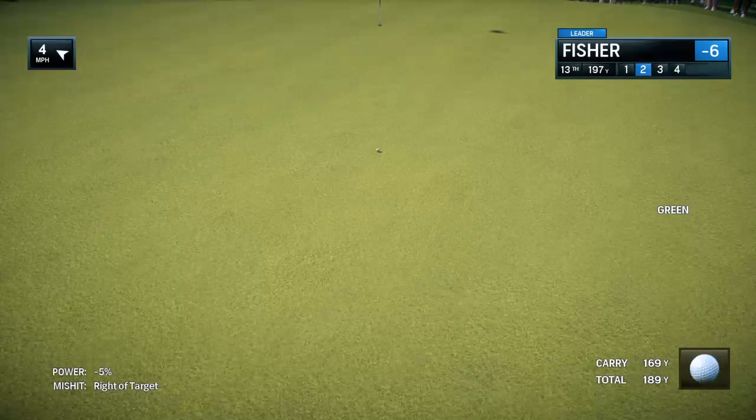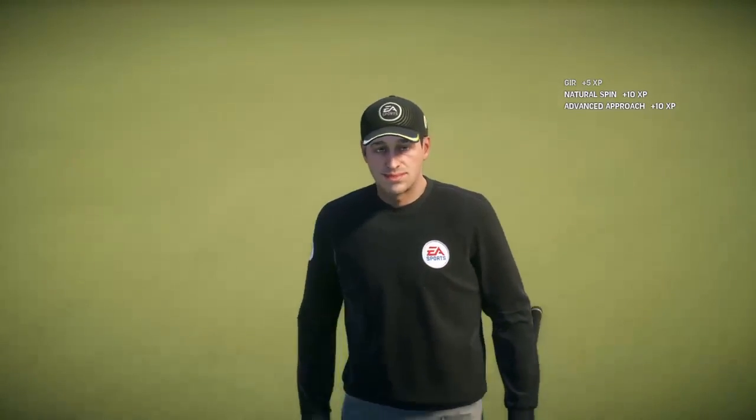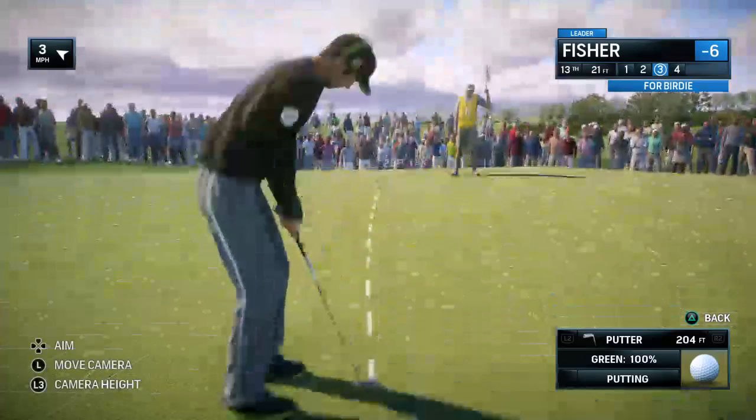He'll be pretty happy with that one, about 20 feet away in a good spot. Birdie chance here. Very long putt, though. Got to be a little careful if it gets away on him.